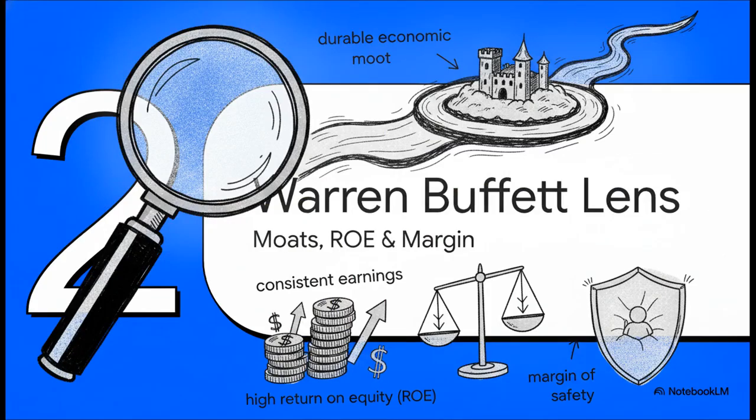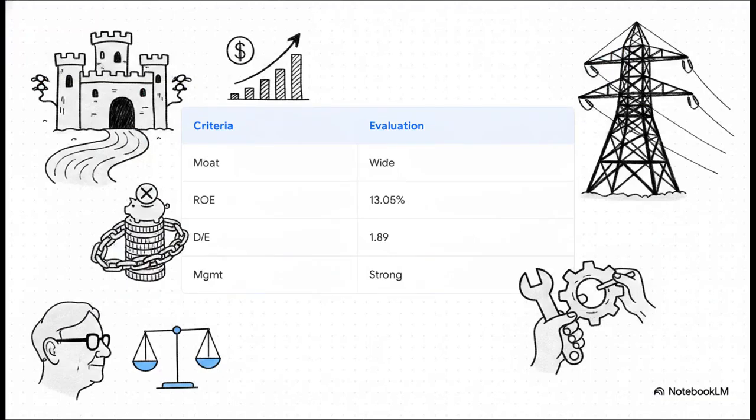Let's move to Section 2 and pass this through our first filter, the Warren Buffett lens. So how does AEP stack up for the Oracle of Omaha? Well, it easily passes the moat test. It's a regulated monopoly operating the nation's largest transmission system. Management is executing well, reaffirming their guidance, and they maintain a very steady 13.05% return on equity.